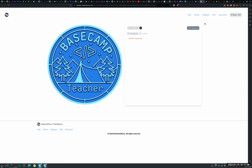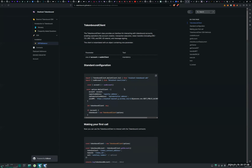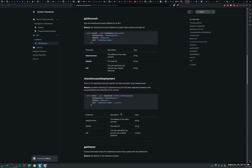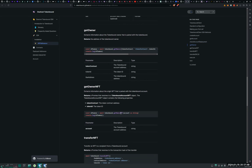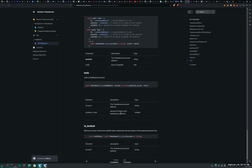Do you get? So to enable easier implementation whereby people want to integrate the Tokenbound account in their project, we have the SDK, right? The SDK shows you the API that is available to interact with your Tokenbound account, right? So you can basically create accounts, get accounts, and also check the account deployment status, whether the account has been deployed or not, and also transfer NFTs and transfer ERC20s.